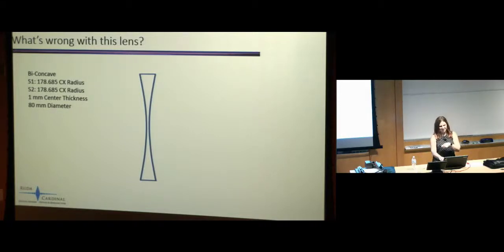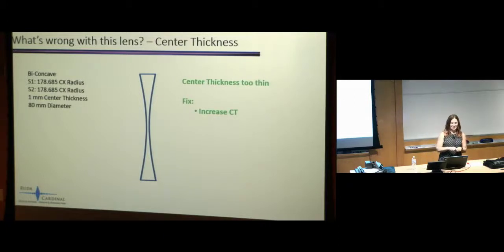Yes, the middle, it's just way too thin. Don't. That's just a no. You have to force the software. If something wants to be that thin, figure out why. Z-Max, maybe that lens doesn't need to be there. If it's wanting to be that thin, does it really need to be there? Can you take away the whole lens and re-optimize?